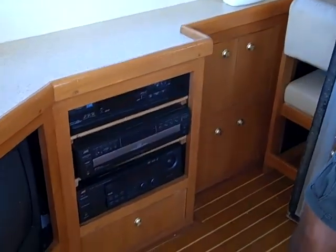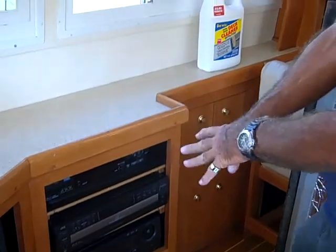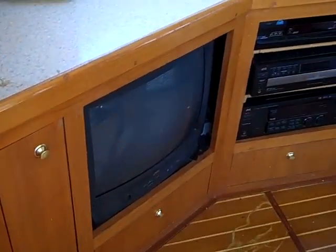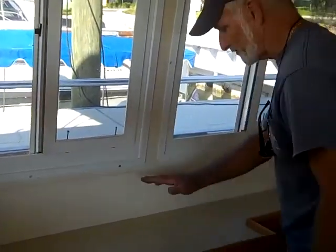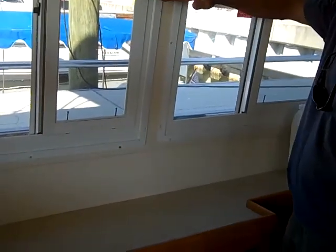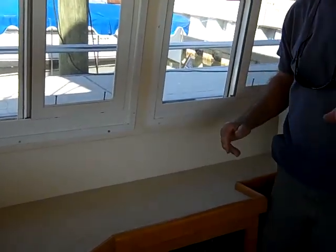The entertainment center, you know, has antiquated equipment, a crummy TV. What my friend did, who has the exact same boat, is he put a 32-inch widescreen here. It just bolted right down here, and comes up to about like this. It's perfect viewing from over here.